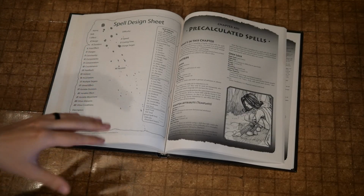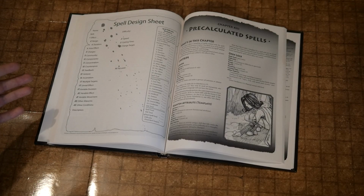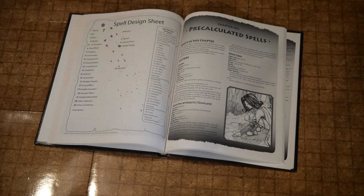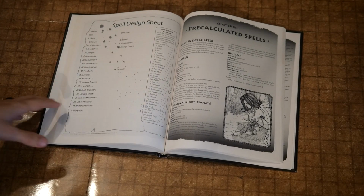But there are tools to make your own templates, which are like pre-filled-out characters that you fill in the finishing touches for, and you can make a mage template or a bard template or whatever. There's also a spell design sheet.